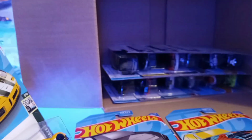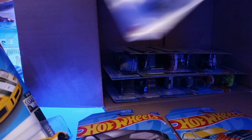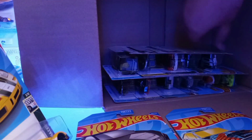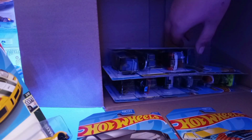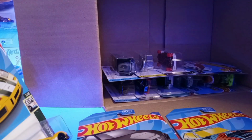83 Silverado with the light grill. Mm-hmm. All right, Bone Shaker. That's pretty cool. Bone Shaker, that's a good color this year. We like that one. So we got here. Ooh. All right. Nice. 70 Chevelle SS Wagon. Very cool. Lethal Diesel. Right on, rescue vehicle right there. Cool.